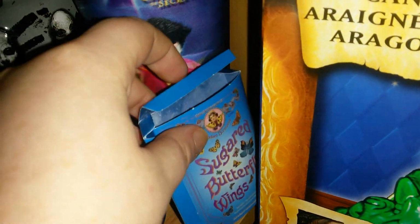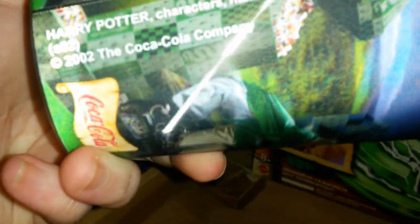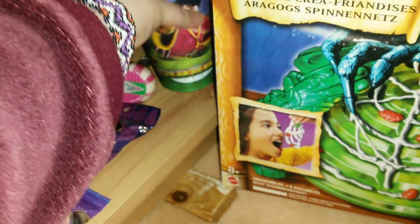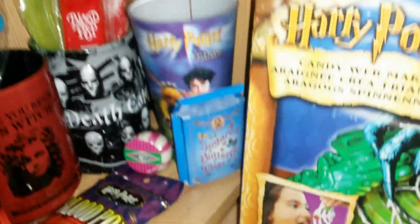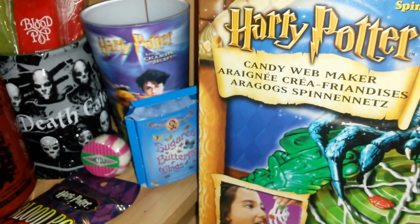The next thing is a Harry Potter and the Chamber of Secrets cup, tumbler, I guess you could say. I think this is Coca-Cola, but I'm not sure. Yeah, it says there, look, the Coca-Cola company, and it's like sort of a moving one, and I really like it. I love all the Coca-Cola stuff that they came out with, but it's quite hard to come by nowadays. It's quite hard to acquire all the Coca-Cola stuff, so I'm always on the lookout for some of the old Coca-Cola stuff.